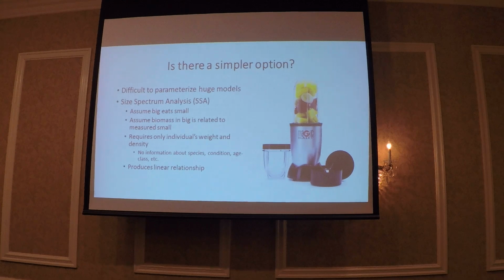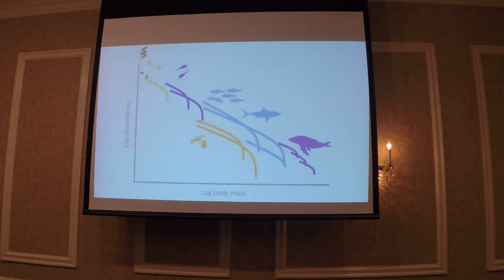For our modeling environment, the only information we need is an organism's individual weight and its abundance or density in the environment. So, relatively simple values. This model is not concerned with species. It does not care in general about species. It probably doesn't care too much about groups of organisms, although I'll show you that there is data you can potentially extract from this model if you know more information about the groups. It produces a very simple linear line, which you can fit with a linear model, probably with something like maximum likelihood, but it produces a relatively simple metric to understand.